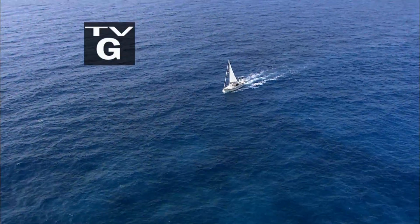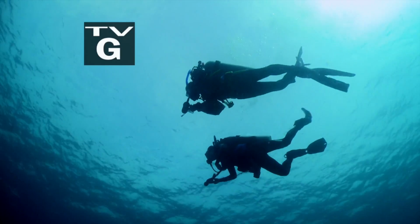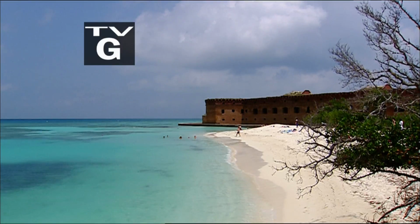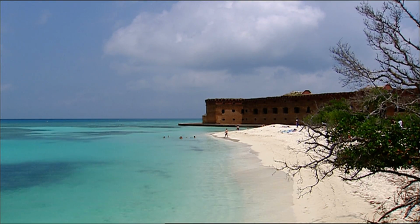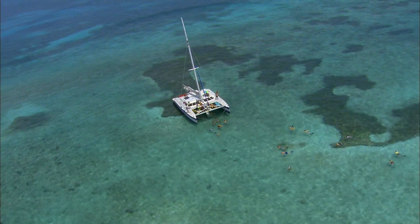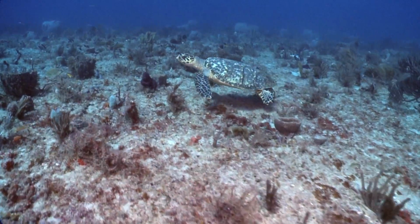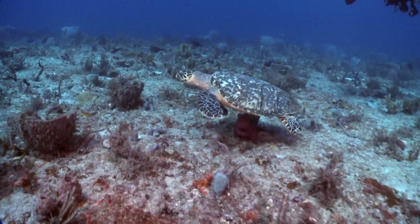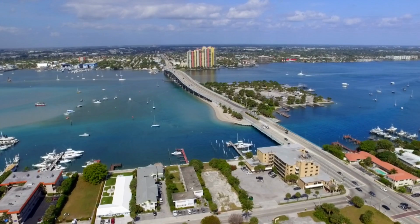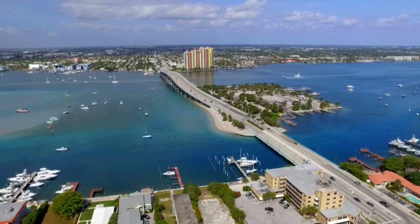South Florida's warm waters, famous wrecks, and miles of coral reefs make the region a popular dive destination that stretches from Jupiter south to the Dry Tortugas. For decades, tourists have come from all over to experience its beauty. And in more recent years, an unassuming dive spot in Palm Beach County has also risen in popularity.